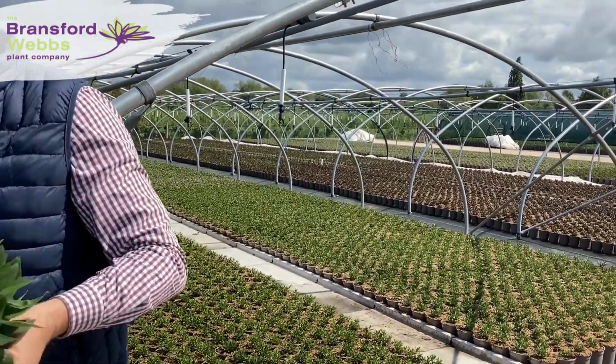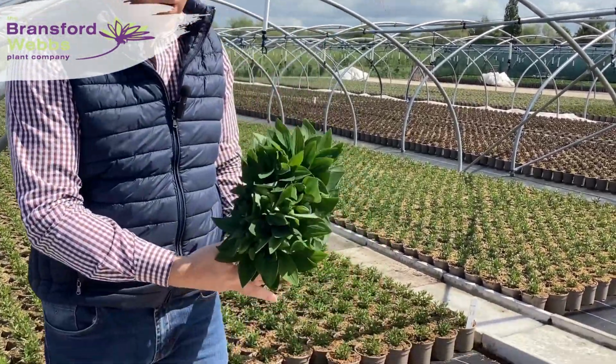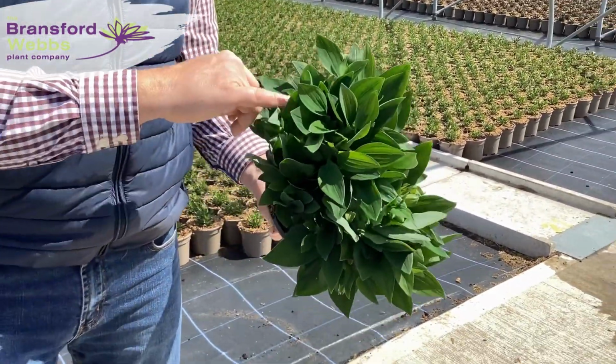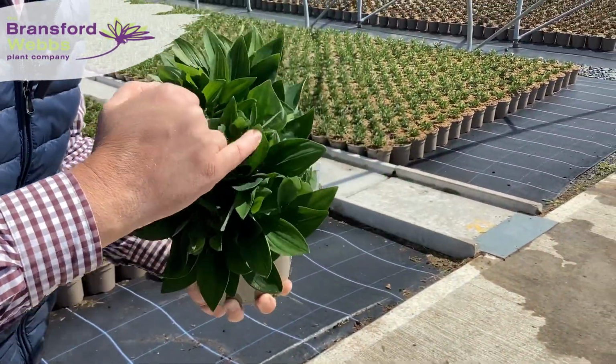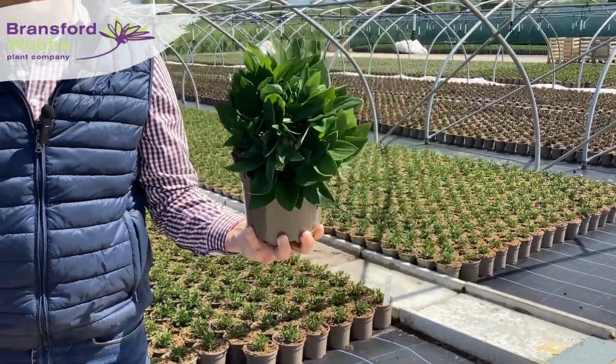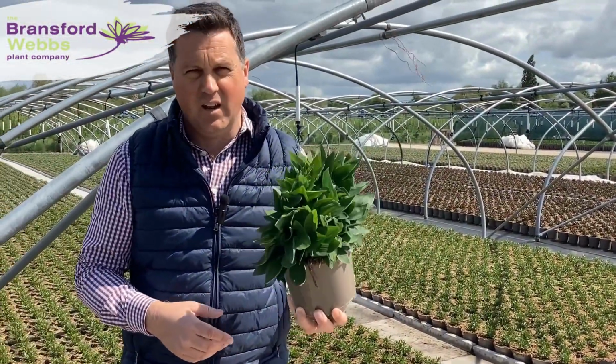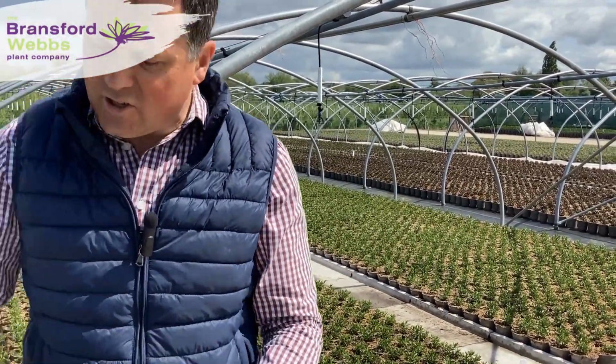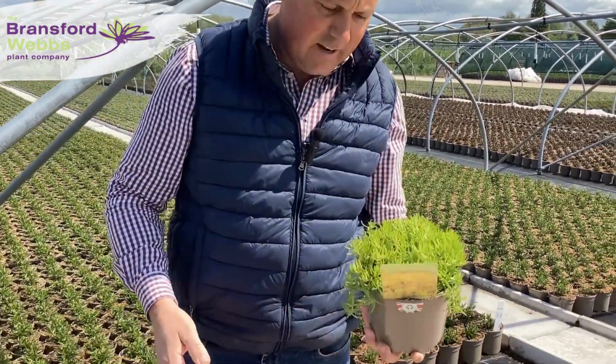Our Alstroemeria Intercanthus are going online for the first time this week. Again, I mean, that is a dense pot full of plants. You're getting a lot of plant for your money there. And loads of bud just forming. So with the forecast ahead, I was expecting to see some colour on that by the time it lands in garden centres next week.